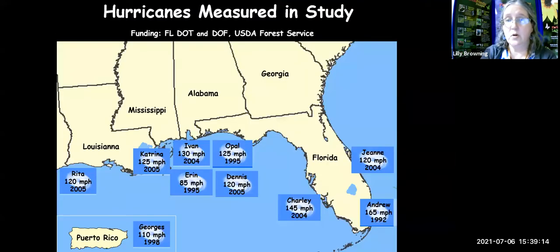These are the hurricanes that they studied and the data that they put together. So we have Rita, Georges, Katrina, Ivan, Opal, Erin, Dennis, Charley, Jeanne, and the big one, Andrew. So all of those, in all of these different years, they compiled all the data, and let's see what they found out about trees and how they withstood these. These are all pretty big hurricanes here.